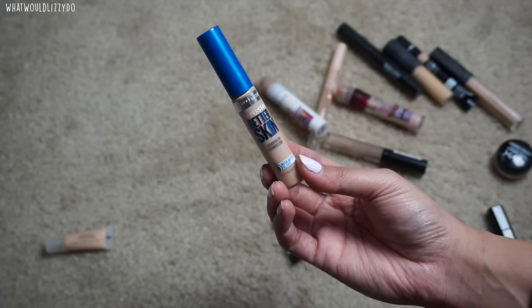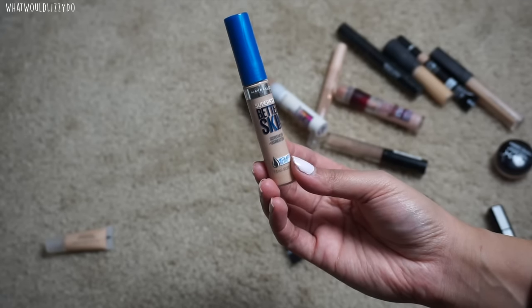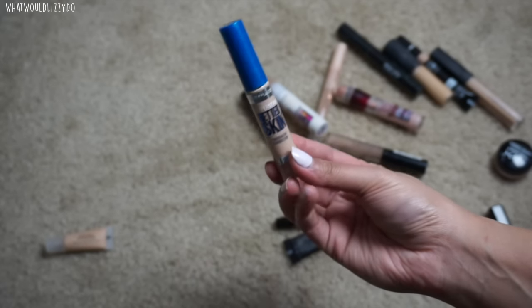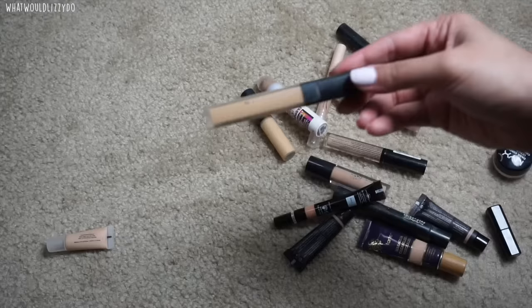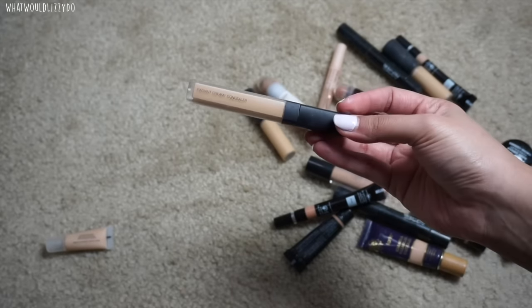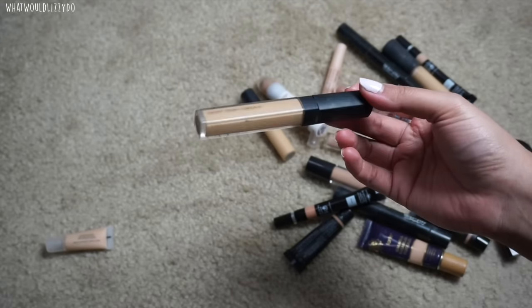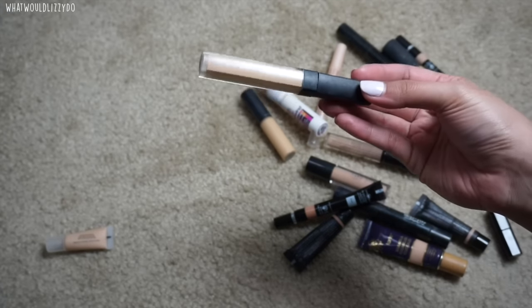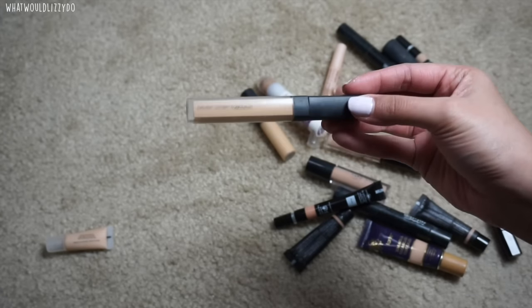So this one is my Maybelline Better Skin Concealer. I really love this one, so I'm gonna keep this one for sure. I need to get another one in medium, but right now I wanna use up what I do have. This is my NARS Creamy Concealer, and this one is in the shade Ginger. This one is the one up from Custard, so this one's the shade up. If Custard's a little bit too light for you and you wanna go up one notch, then get Ginger.